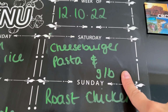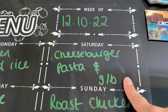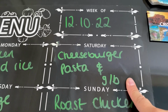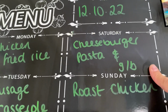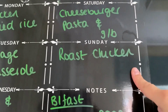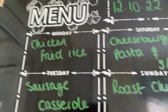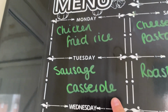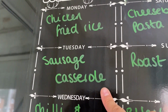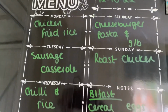Saturday, I'm going to use the other half of the beef mince and I'm going to do the cheeseburger pasta. I've seen Lillian and Cheryl on What's for Tea doing the cheeseburger pasta, and it looks really, really tasty. So I'm going to give that one a go, and we're going to have it with some garlic bread that we've got left in the freezer. Sunday, I'm going to do that large chicken for a roast, and the rest of the chicken I will keep for Monday and do a chicken fried rice. And then Tuesday, we are going to use the sausages in the freezer and have a sausage casserole. So that's a look at the meal plan.